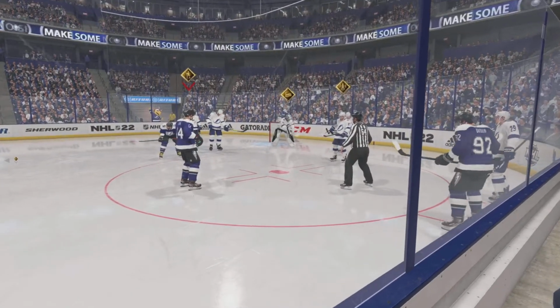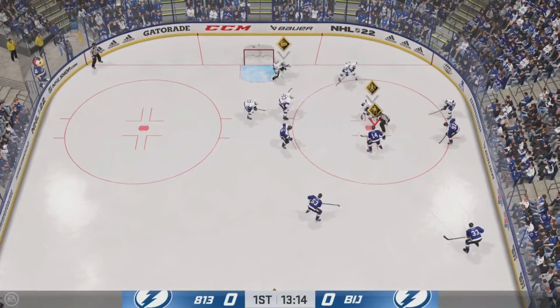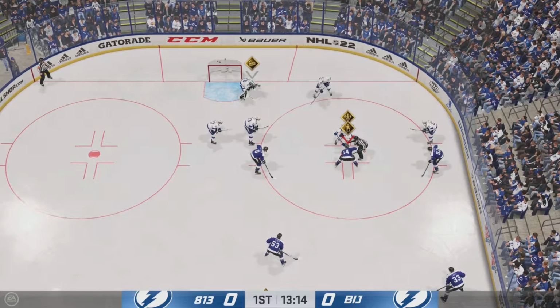If you're not sure what's going on, freeze the puck. Little bit of that. Closer to the midway mark of this period. Still scoreless in this one.